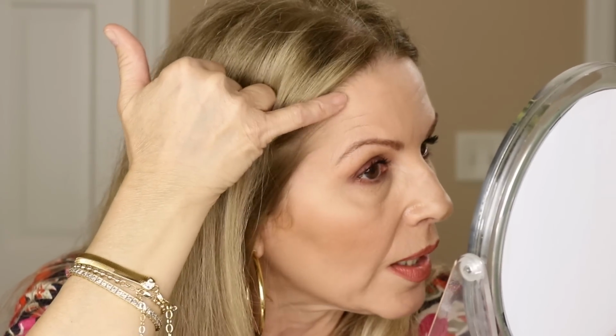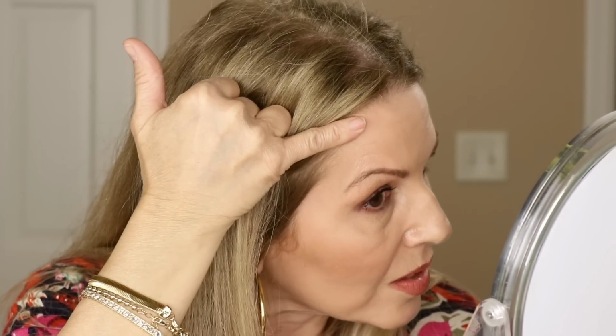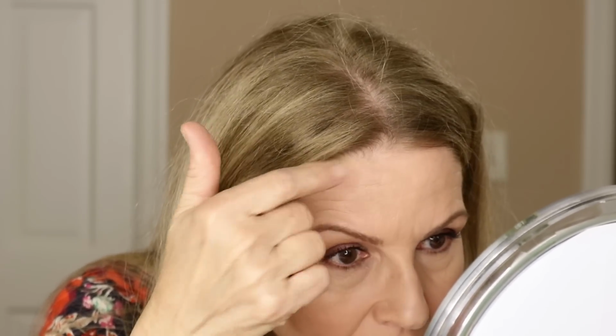Now, usually these deep lines that I have right here, they usually collect a little bit of foundation. And I will say that the top line doesn't have anything. There's a small, not even a significant amount to even mention. So it really held up really well on the forehead. There's no breakthrough, there's no sliding. It didn't wear off in this area at all. Jawline, cheek line, no wear off.